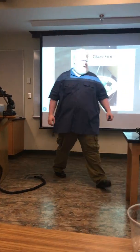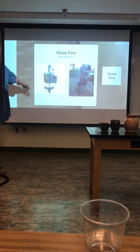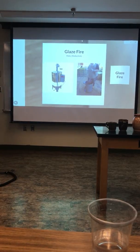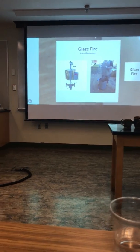So these are standard oxidation. These are raku. So this is a raku kiln. It has a crank where you can crank it up to remove the pots, at 1,750 degrees. They're glowing hot and placed into a can of combustibles.